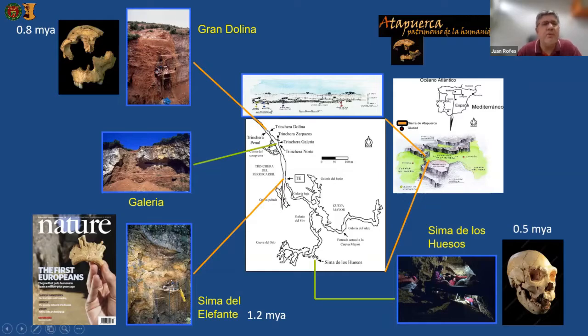In Gran Dolina, in the mid-90s, the remains of Homo antecessor were found in level 6, Trato Aurora. More than 100, maybe more than 200 nowadays, because the excavations continue. I was part of the fieldwork at Atapuerca for 18 years, but they continue digging there more and more.